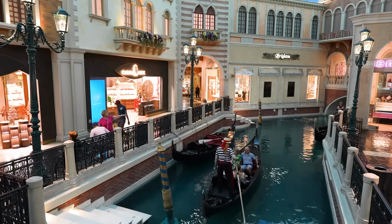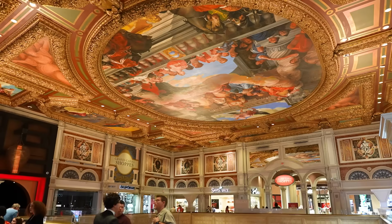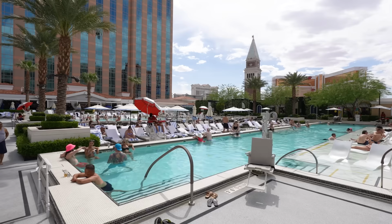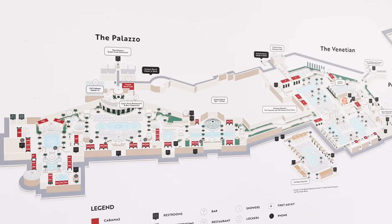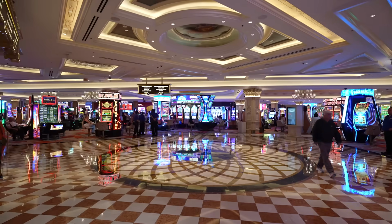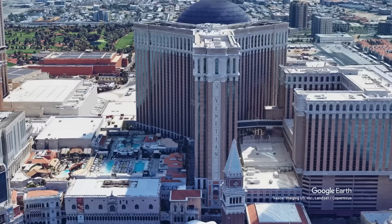You've got the Grand Canal Shops with gondolas gliding through, ornate painted ceilings, and more restaurants than you could try in a week. I spent the afternoon checking out the pools, and there are so many options between the Venetian and the Palazzo that you can almost get overwhelmed deciding where to lay out. If you're someone that likes the blend of over-the-top theming and genuinely upscale touches, the Venetian is an easy contender for your Vegas list.